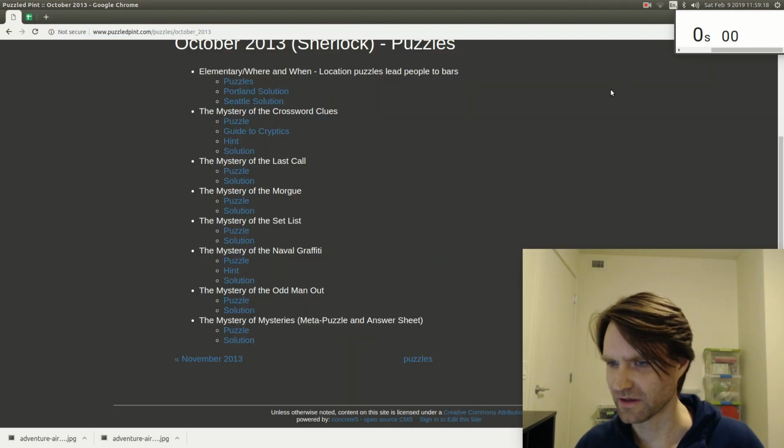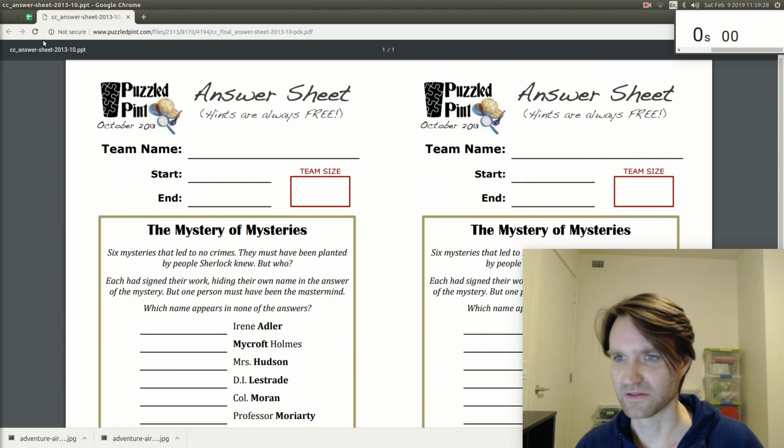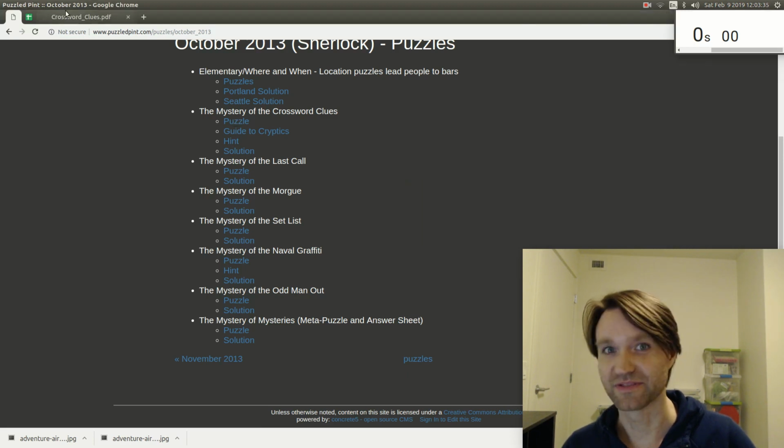Okay, ready to start on the main event puzzles. I'm just going to open the meta puzzle and answer sheet real quick just to see if there's anything I need to know in here. Okay, alright, this looks fine. I'll come back to this later. Okay, time for the first main event puzzle, the mystery of the crossword clues. Let's take a look.